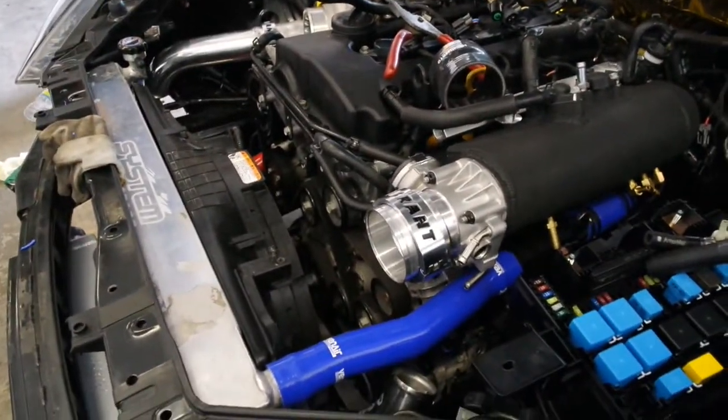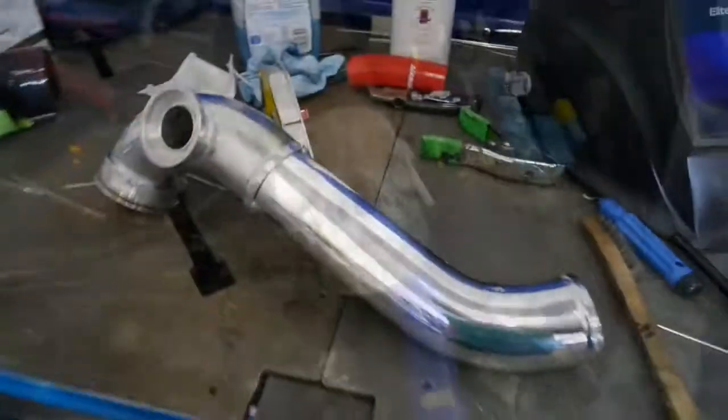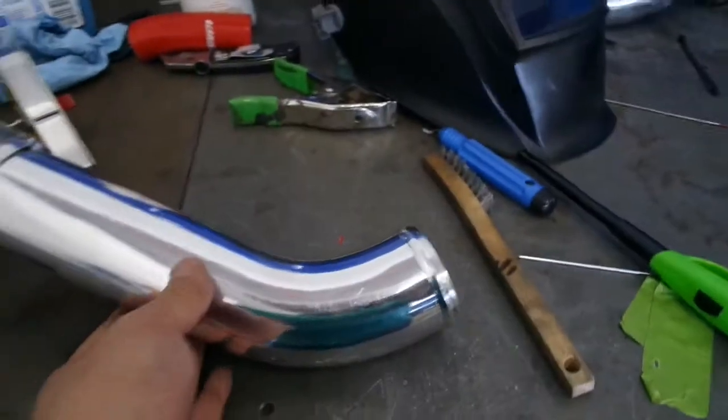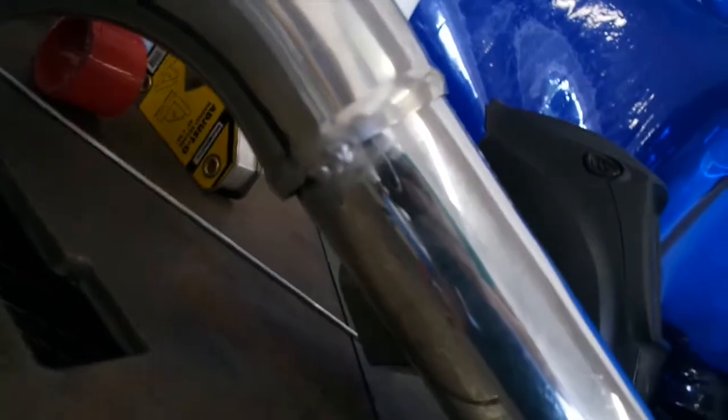A little bit of bling factor. 3-inch piping, vibrant Vanjo fitting. Basically doing some tag welding right now, just to get this pipe on the cold side.